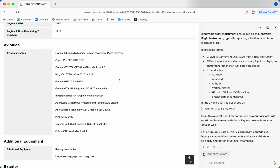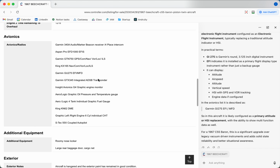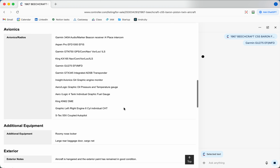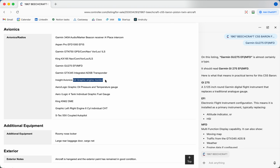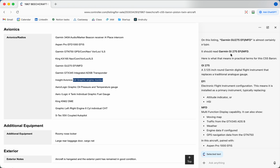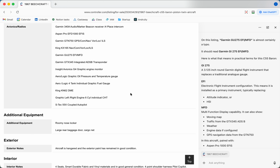Now into the avionics again, even though they've relisted this all. That's got a King KX165 NAV/COM. GU. Okay, what's the Garmin GU? That's not something I've heard of either. Let's get a bit of a look. GTX transponder, so that's the Garmin transponder. It's got the G4, yes, G4 avionics. It's most certainly a typo. Okay, so it's the GEA 24. That's fine. So the graphic engine monitor inside avionics.